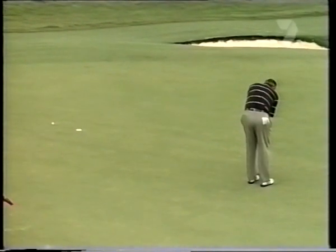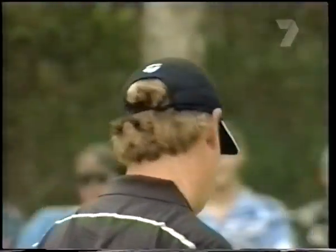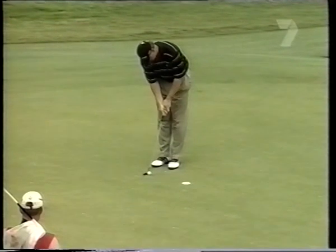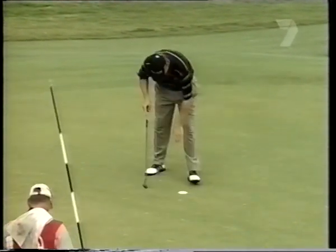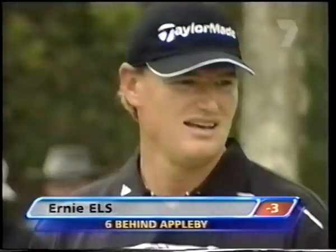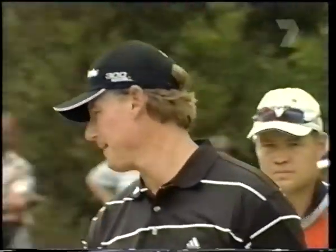And I think you saw Ogilvy's ball was going to miss on the right. He added that into his calculations, and well, confirmation, it's just not been his day. It's getting harder and harder as time goes on. No birdies yet today for Ernie Els, just the 1 bogey at the 7th hole.